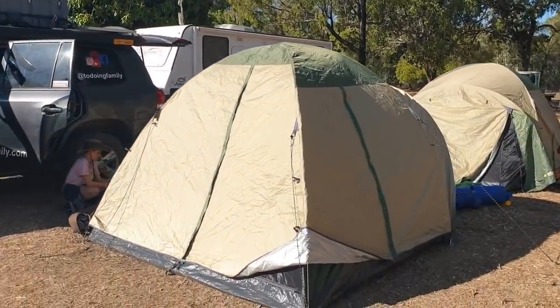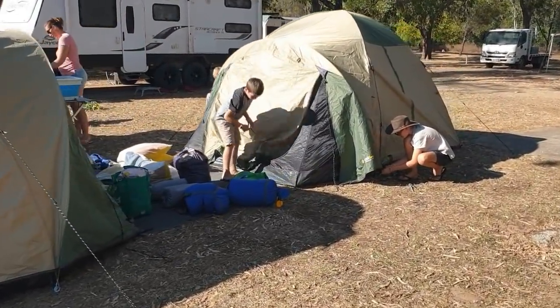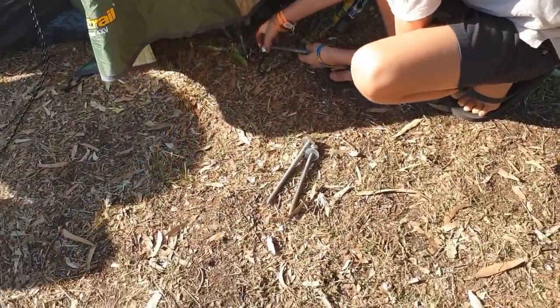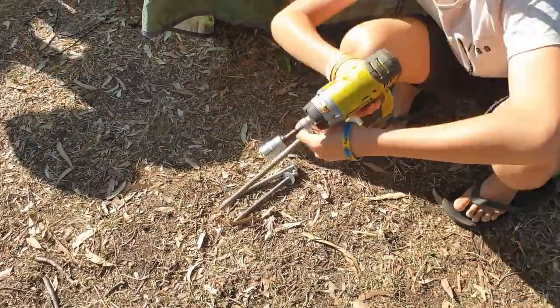There's the van. And Jez is starting to pack down. We've brought our coach bolts with us in our drill, so rather than banging in the pegs, we've got these long screws, which are 25 centimetre coach bolts.